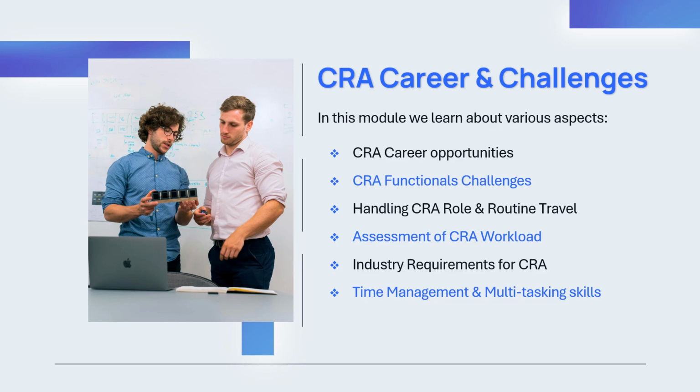These are very different things to handle by a single person, and here you need practical insights from industry experts. Next, we will do an assessment of the CRA workload in your workplace: whenever you work as a CRA, what are the requirements and how you should perform accordingly. Finally, we will see what the industry requirements for a CRA are, what the job description is, and how you qualify for that particular job.